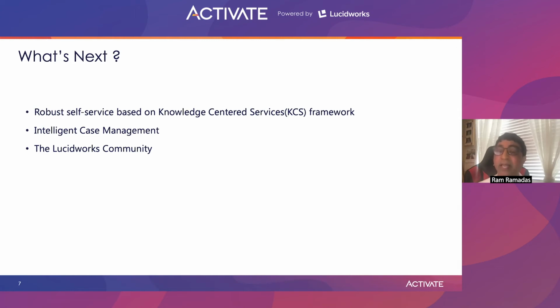We're also building a Lucidworks community where everyone can find useful content, exchange ideas, best practices, and collaborate with other customers, partners, and Lucidworks employees. Yes, it's going to be an exciting journey, and I'm looking forward to that.